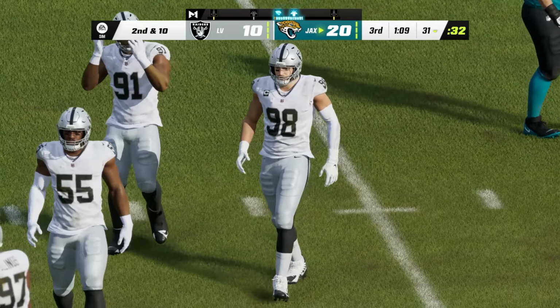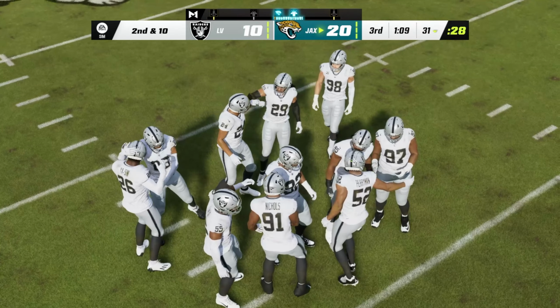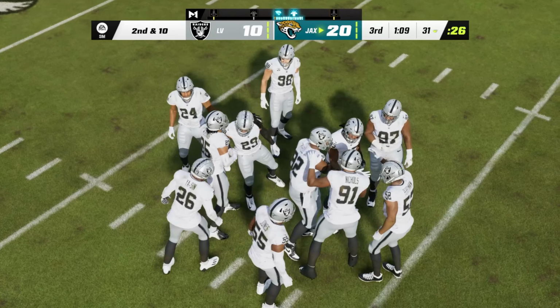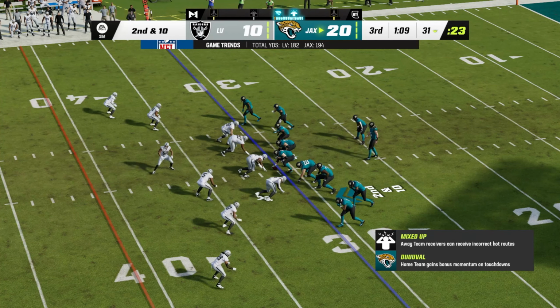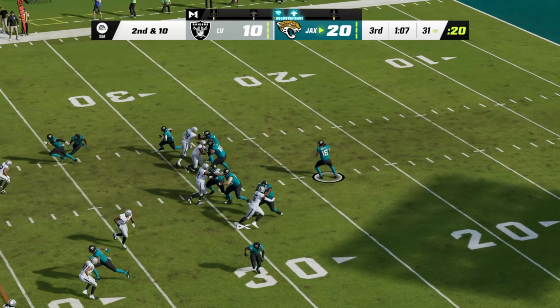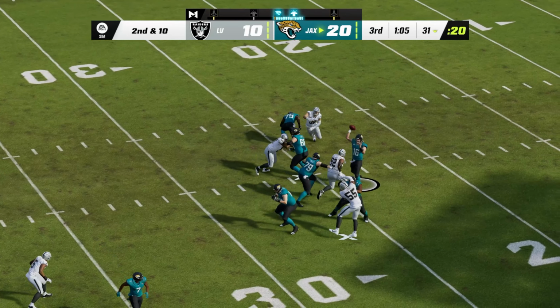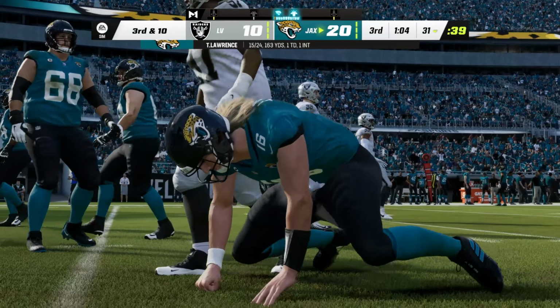As this old brain remembers, when I see 5 wide receivers on the field as a defender, I know the ball's coming out hot. They expected it and got there and popped it free. Line of scrimmage, the 31 as they line up 2nd and 10. Looking to throw, Lawrence, toward the left sideline, but it's incomplete.